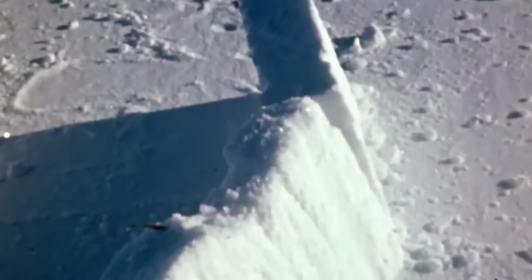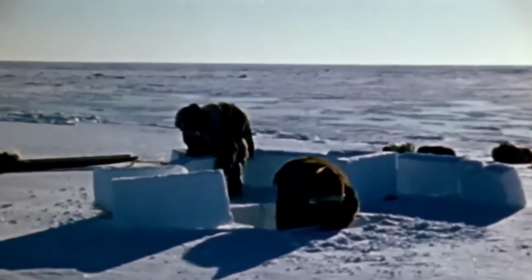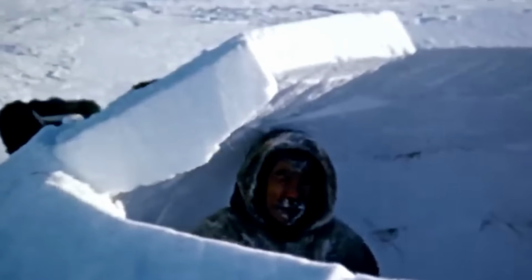The temperature difference between the inside and outside of a well-built igloo can be staggering. While the Arctic air might howl at minus 40 degrees outside, that magical temperature where Fahrenheit and Celsius briefly agree, the interior of an occupied igloo can reach a positively balmy 40 degrees Fahrenheit. That's an 80-degree temperature difference through walls made of frozen water.